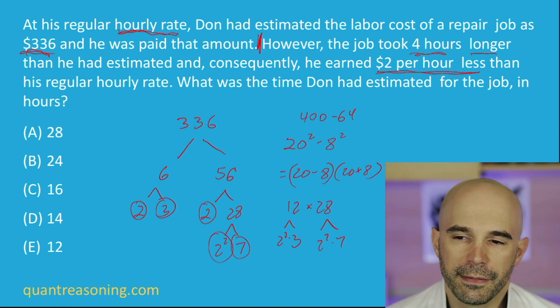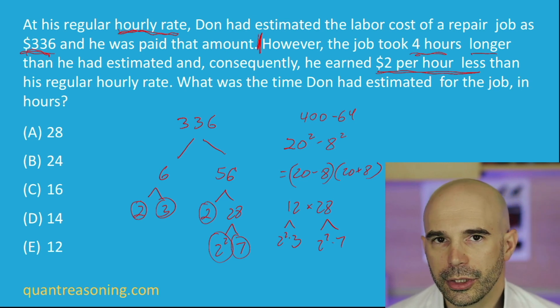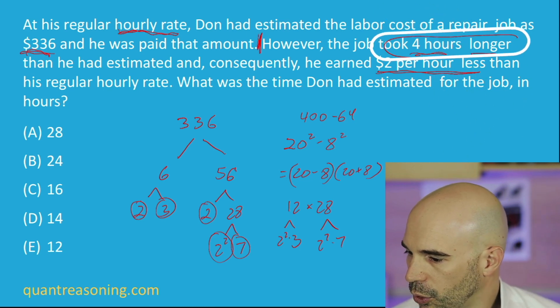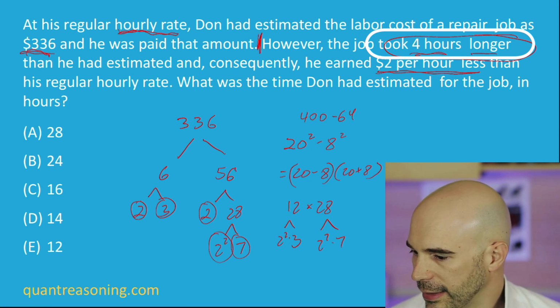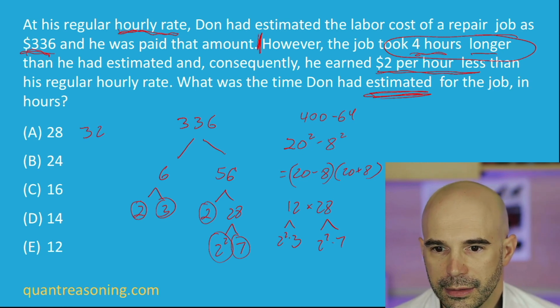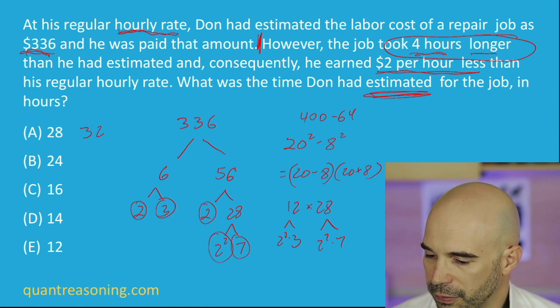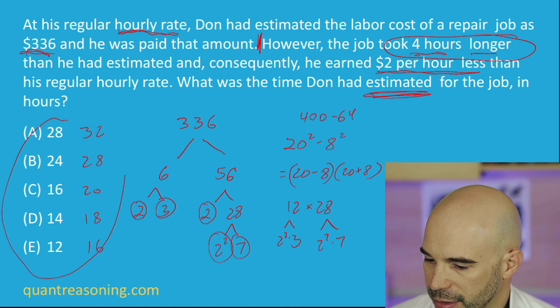Then what I would do is find the prime box of each of the answer choices. And as I look at the answer choices, I'm not just interested in the answer choice itself, I'm also interested in 4 above the answer choice. So if the estimated time for the job was 28, then the job would have actually taken 32 hours. If the estimated time was 24, the job would actually take 28 hours, and so on. So I'm adding 4 to each of these, and then I'm going to prime box these 10 numbers, essentially.